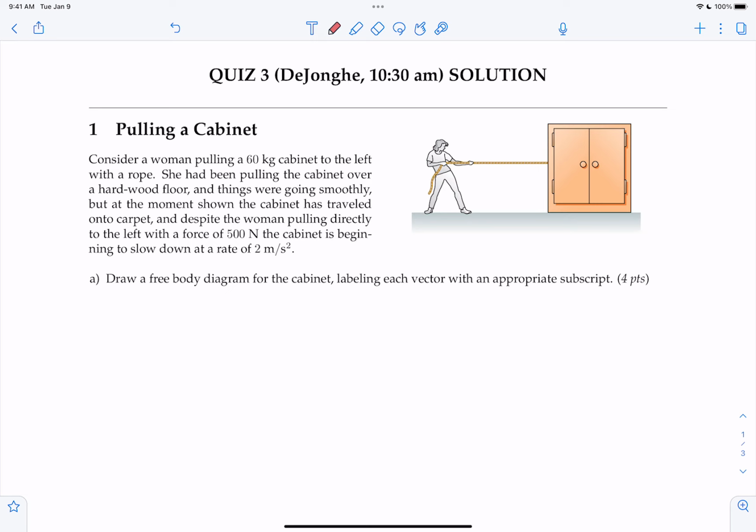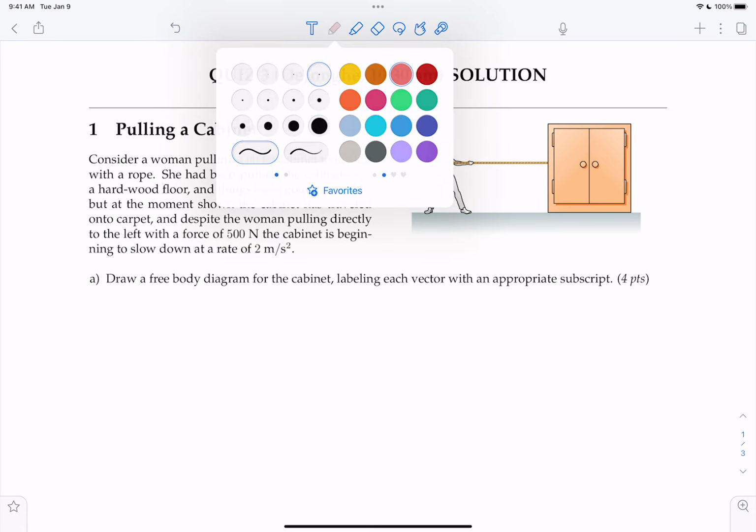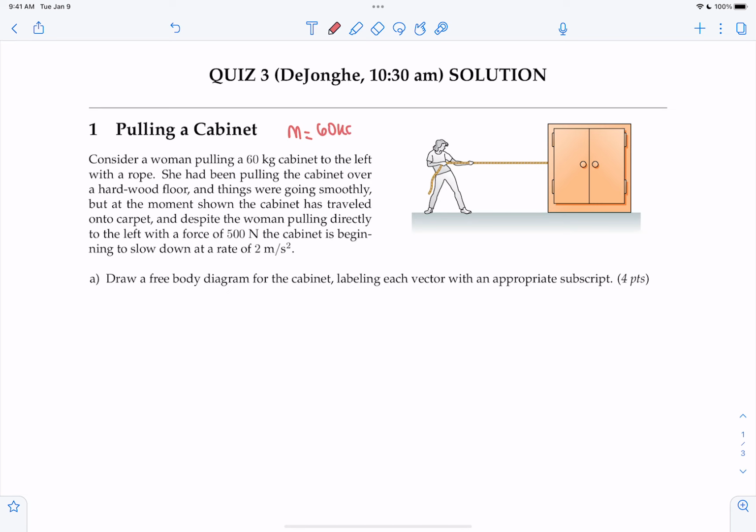So there's a lot of information that we have to dissect here from the beginning with this problem. There are things that are explicit and things that are implicit. First off, they gave us a mass, right? Mass is important. Mass is 60 kilograms. So whenever you start a problem, don't immediately ask what part A is asking for. First, slow down and extract the information, because if you have all the information in front of you, you're going to be able to think a lot more clearly for all the parts coming. So mass is 60 kilograms for the cabinet.